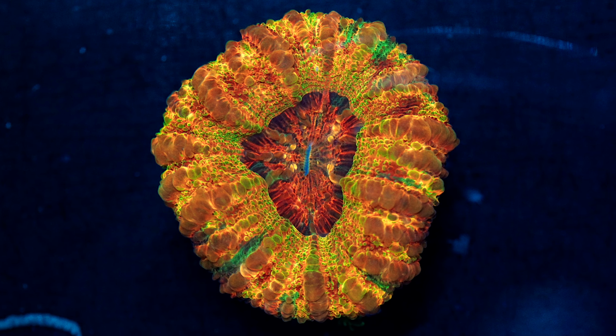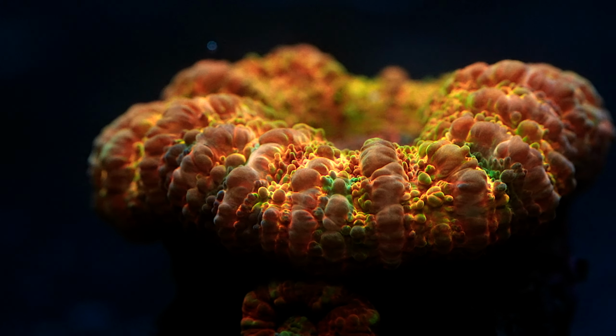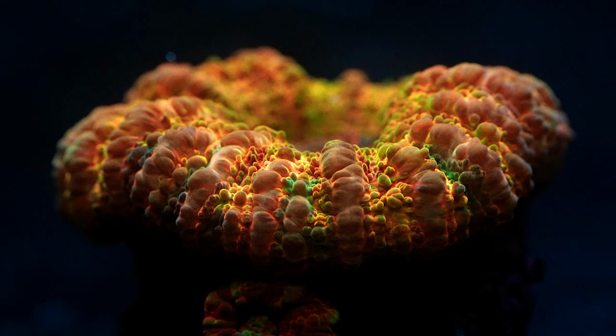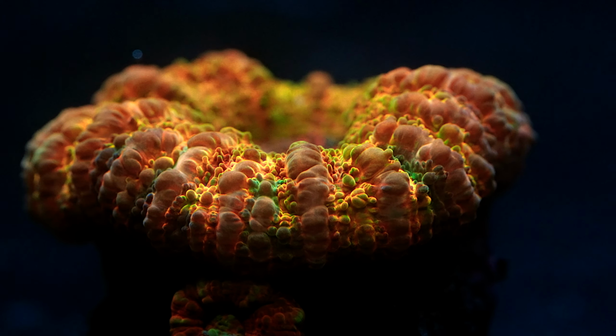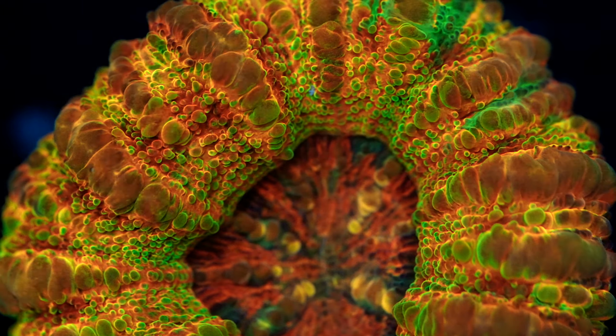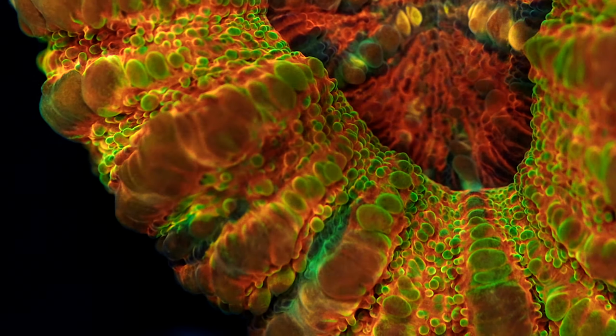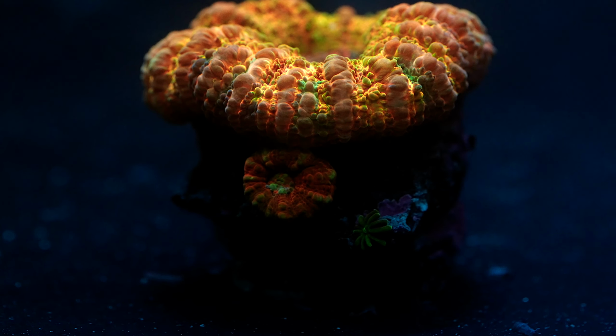Next on our list, at number 8, is this Master Button Scoly. Button scolys are awesome because they stay relatively small and work perfect in a nano tank or a large system that is short on available real estate. This one is special because it really does have almost every color of the rainbow. You can see red, green, orange, yellow, teal, and even a little bit of purple around the edges. Plus, there's a bonus polyp on the side there.